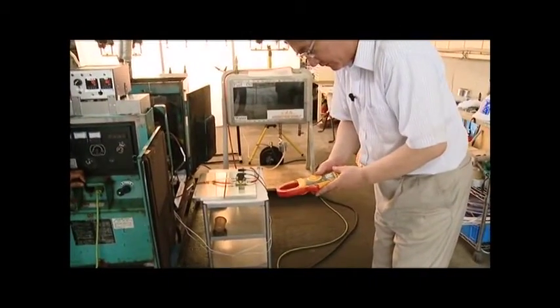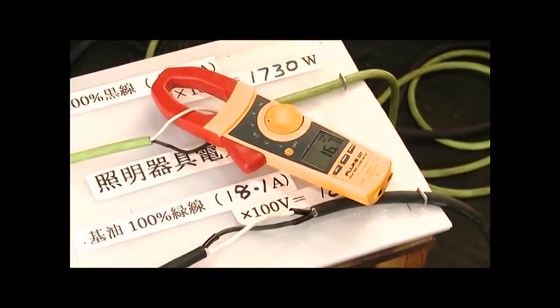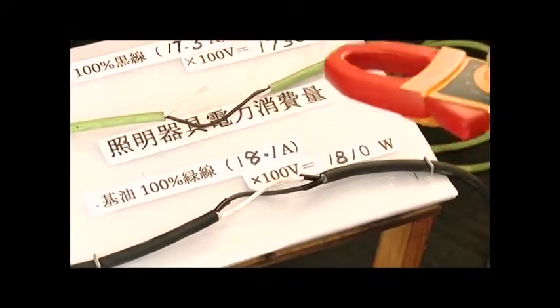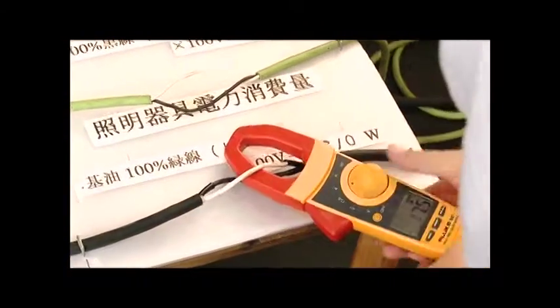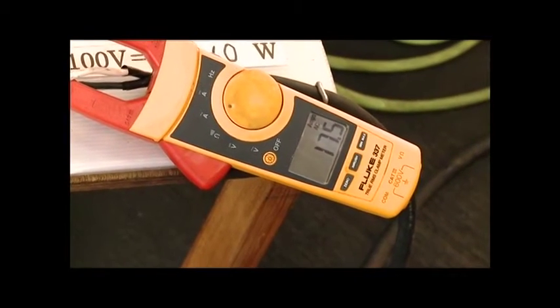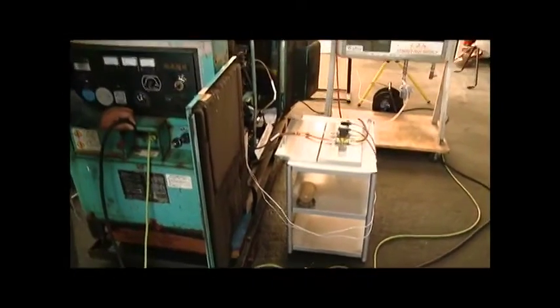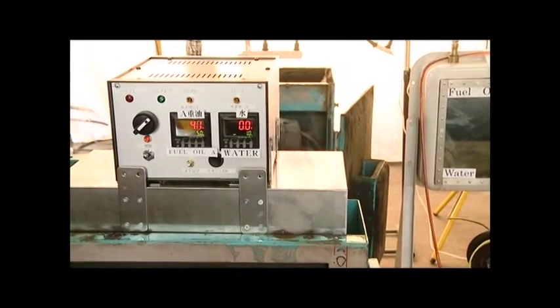And now this is the instrument for measuring ampere. It's 16.6 ampere. Yep, still 16.6. In the same way, this is 17.5 ampere. It's generating the same ampere as the previous electrical potential measurement. This is generating the same power. It means that even if we use Sosei water instead of oil, we can obtain the same effect and power. In a car engine, this works in a similar way. This is controlled by the solenoid valve.